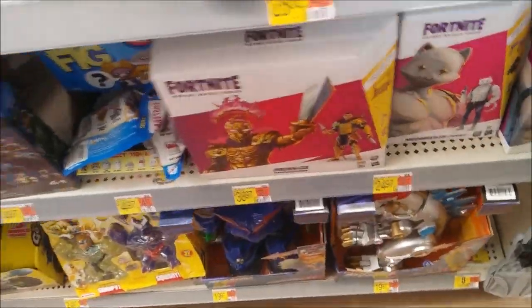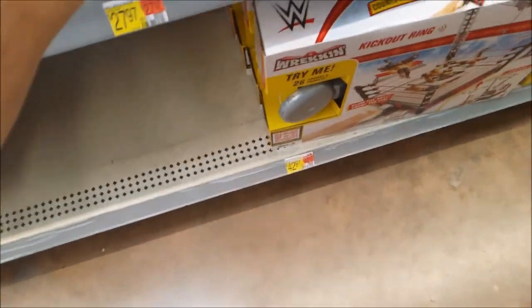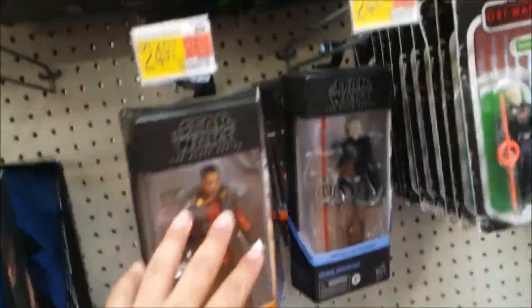What else? More Fortnite garbage. They still have the Terra Freeze sword. I already have the TRX Champion sword, so I still need to get that. One day I will get it soon, so don't worry, guys. They didn't have the Muscle Racer sword. For Star Wars, unfortunately, they have nothing.